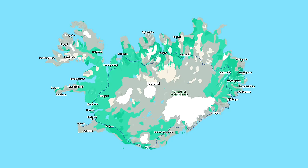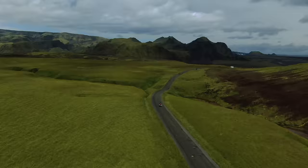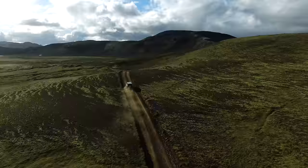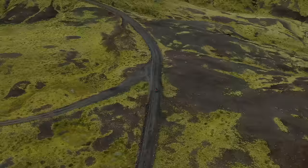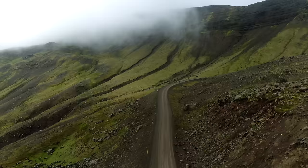The F-roads in Iceland are unpaved gravel tracks that only open during the summer months and are only accessible in a 4x4 SUV vehicle, or maybe a motorcycle. The F comes from Fjall, which means mountain in Icelandic.